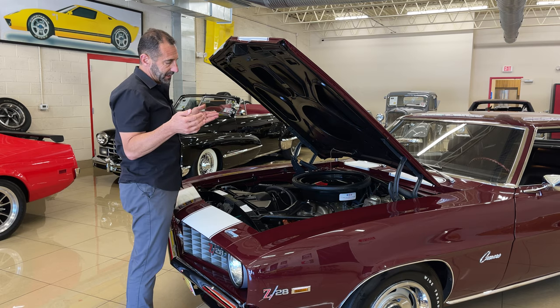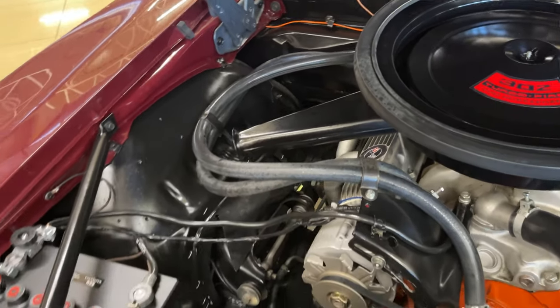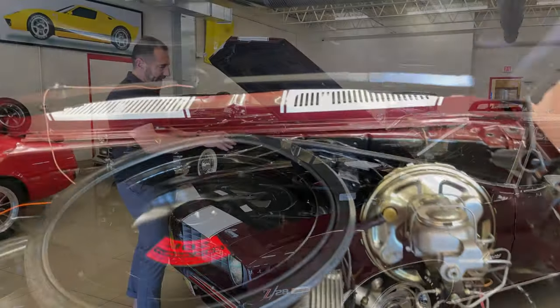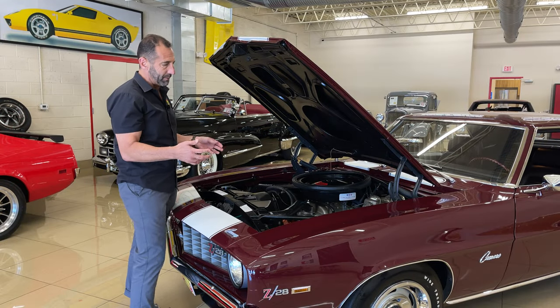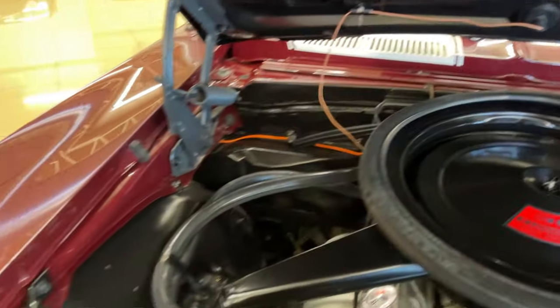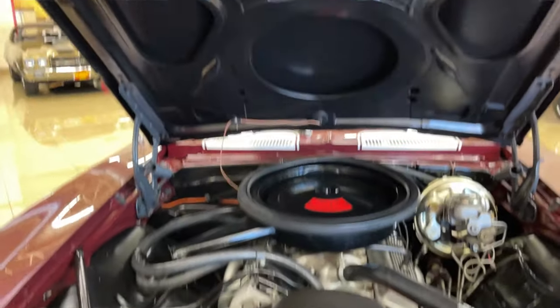This has on it the correct GM hoses. This has on it the tower clamps. This has on it the battery topper. It has on it the detailed pieces that go around here. It comes with the smog equipment as well, but this car has the headers, which 9 times out of 10 would have come in the trunk from the dealer, right? And you could install them there.